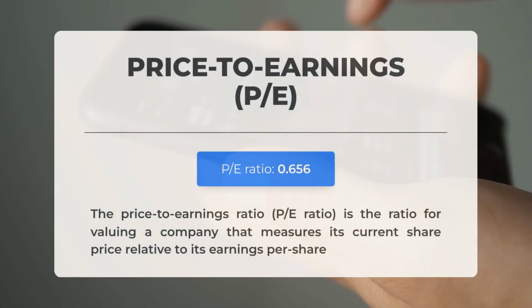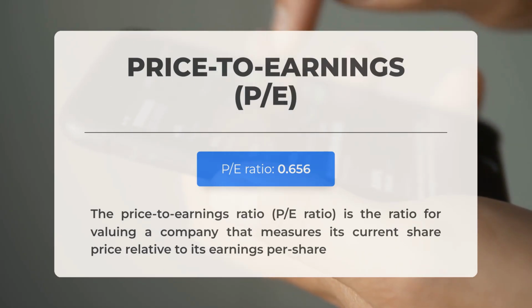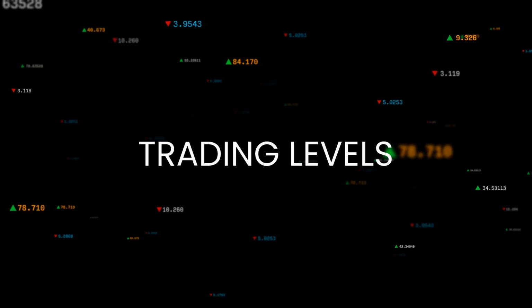Before we dive into the possible good trading levels for Addex Therapeutics, let's quickly cover some essential fundamental data. First, the price-to-earnings ratio, or PE ratio. This crucial ratio measures a company's current share price relative to its per-share earnings. A relatively low price-to-earnings ratio could signal a low expectation for the future of the company, or suggest that the stock is undervalued, indicating a potential buying opportunity. In other news, the next earnings report for the second quarter of 2025 is expected on the 29th of September, 2025.